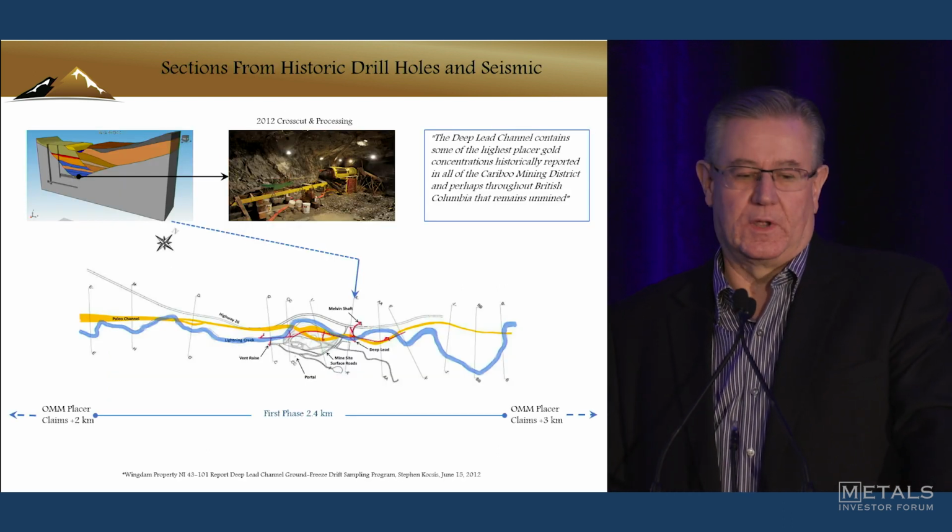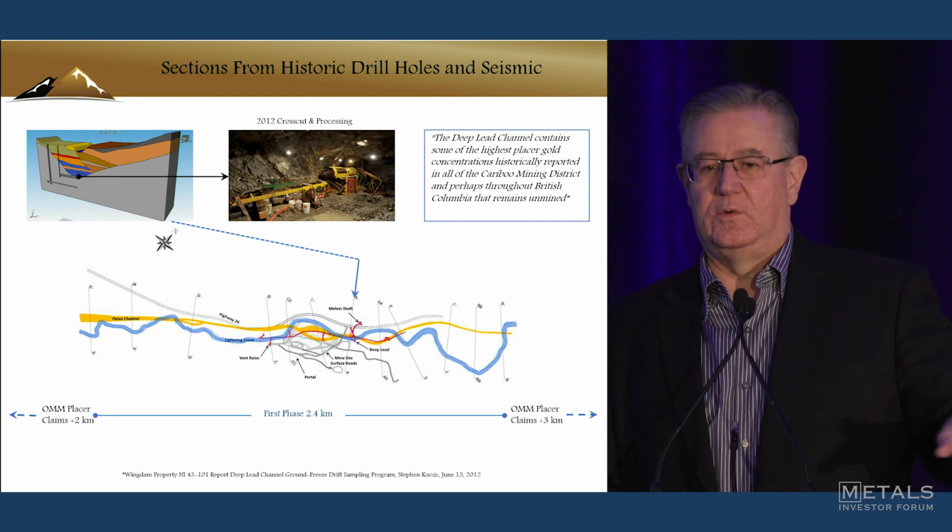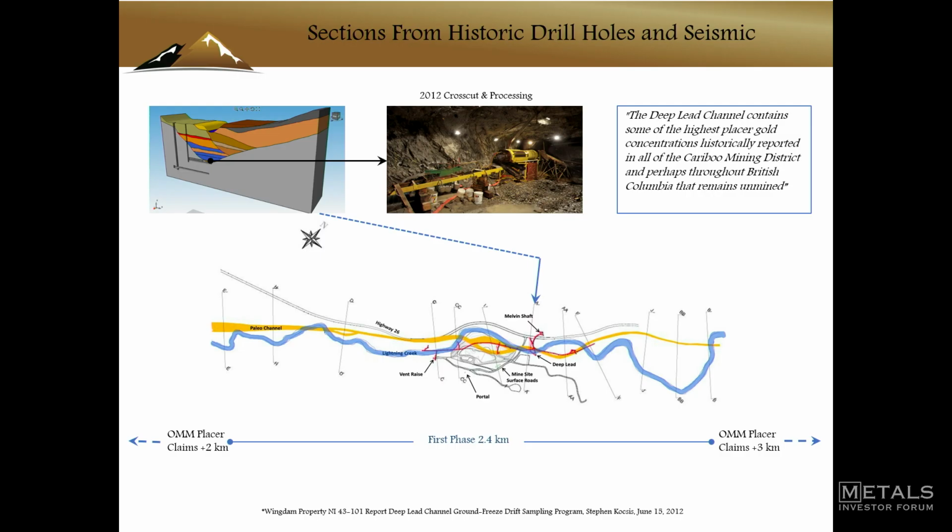There's 2.4 kilometers of the paleo channel. So in yellow is where the prospective gold is in the old river channel from 50 million years ago when it cut into the bedrock. Lightning Creek is the blue on top of that. We've already bulk sampled right in the middle of that. We've got many kilometers of potential pay.